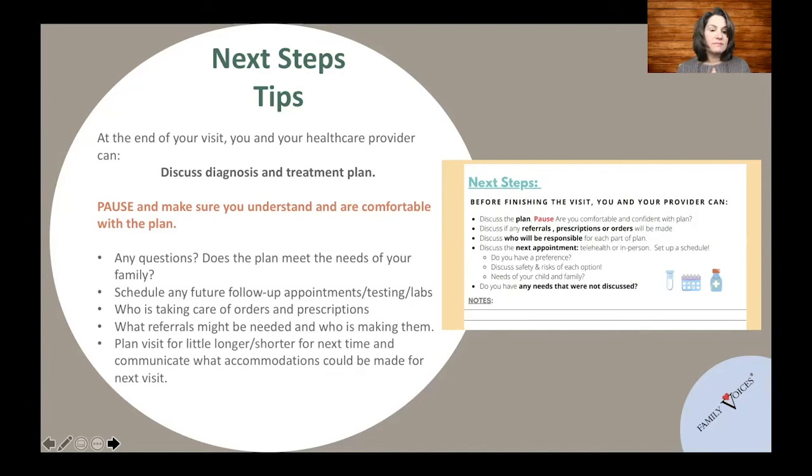Also, think about your visit for the next time. Do you need a little longer visit or a little shorter visit next time? And if there were any accommodations that could be made for your next visit, communicate them at this time. You'll also need to remember to communicate them at the time of scheduling that next visit, but if there's anything immediately apparent that you would like to change or need help with for the next visit, please let the provider know at this time.